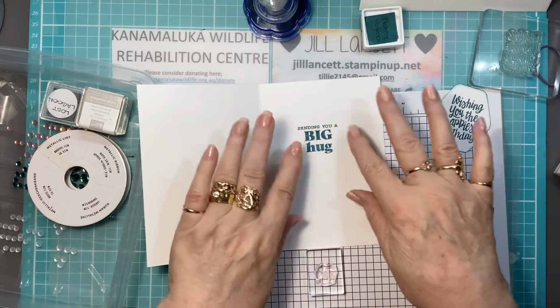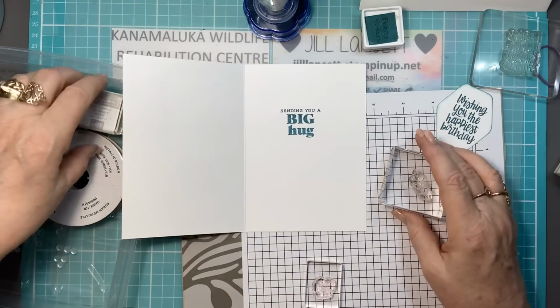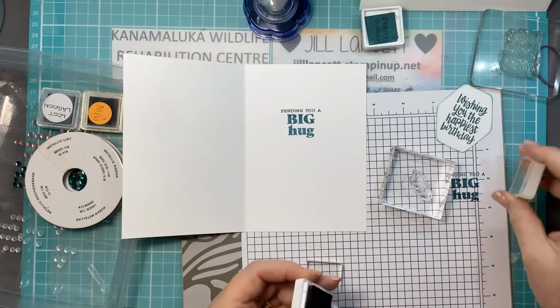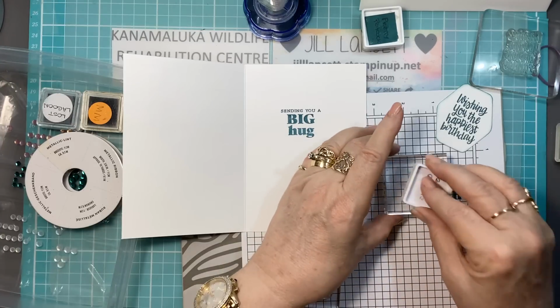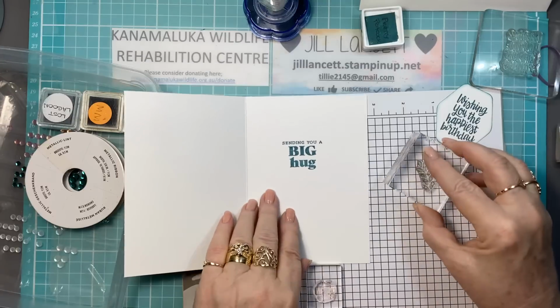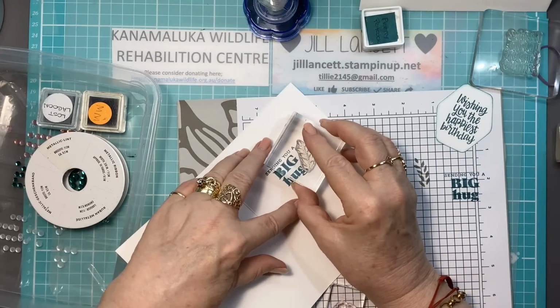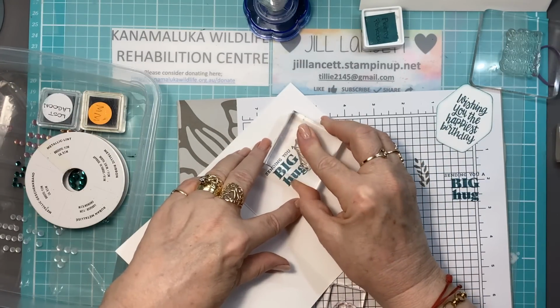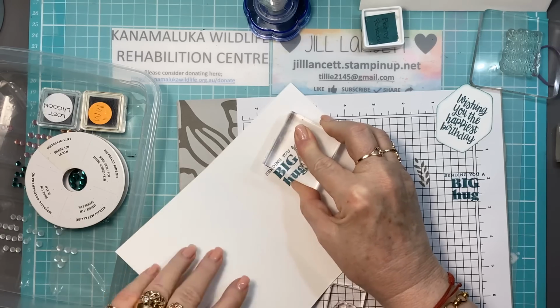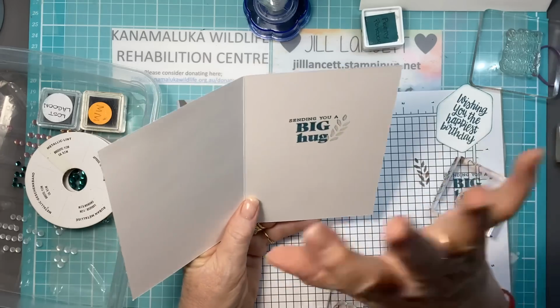So because that's not terribly centered up, I'm going to use the Grey Granite, and I'm going to stamp this off, and it's just the leaves, so I've stamped it off, and I'm just going to have that coming out of there, just like that. Now that kind of disguises the fact that it's not exactly centered.